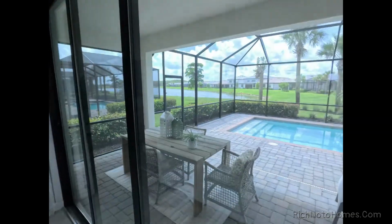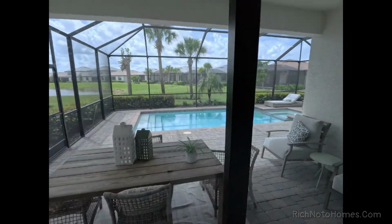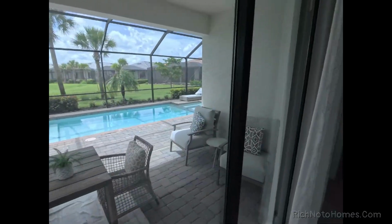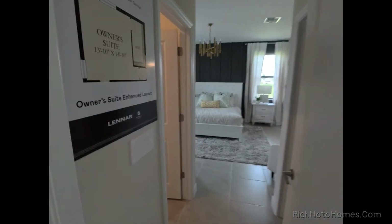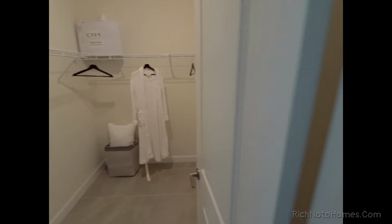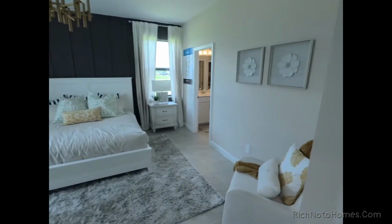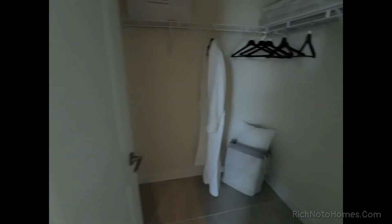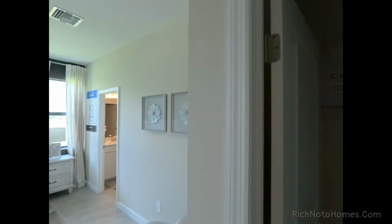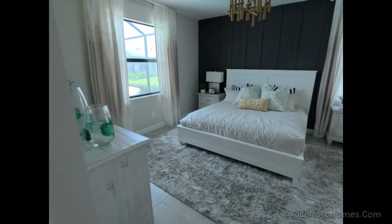Let's see, what do we have here? We got a pool. Very nice, beautiful. Closet. And there's a closet behind me as well, and there's a second master closet. It's obviously the master bedroom. So it's a little bit smaller than the other closet. But there's two of them, so it's a very decent size.